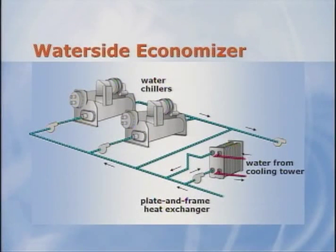Now earlier for the self-contained VAV system, I described a Waterside Economizer coil that was used to pre-cool the air. Another configuration of a Waterside Economizer is to use a plate and frame heat exchanger to pre-cool the water that is returning to the chiller plant. In this configuration, the heat exchanger is also connected to the condenser water system. When conditions allow and the cooling tower is able to make cold enough water, this cool condenser water is used to pre-cool the water returning from the air handlers, reducing the cooling demand of the chillers and saving energy.